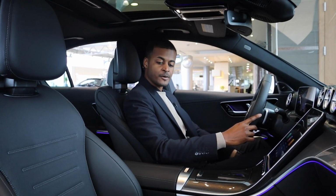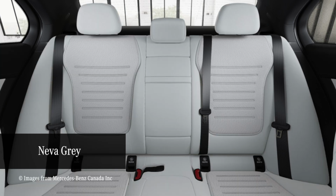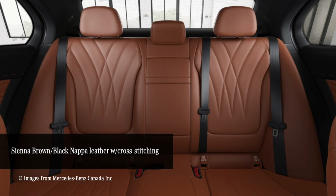Lastly, you have the same upholstery options in terms of the sienna brown, the black, the Neva gray, which is more like a white. But what they've added for 2025 is the Napa leather. So you can have the beautiful black Napa leather or sienna brown Napa leather. And what that also gives you is a different stitch pattern, which is brand new for this model year.